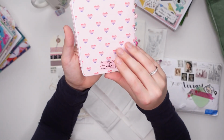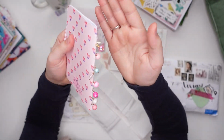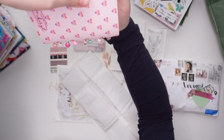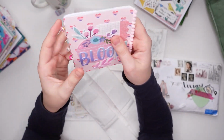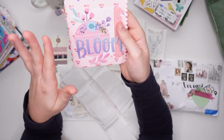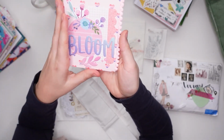It's a little notebook. I'm pretty sure she made this herself. Oh, handmade by Cheryl. She has an Instagram, Cheryl Gerard. It has these, what is this called? These little dangly bits on the side. And then it says Bloom. These die cuts, like I said, I've been cutting these out by hand, and then to see the real deal, I'm like, okay, the hand cut ones do not match up to the real deal.